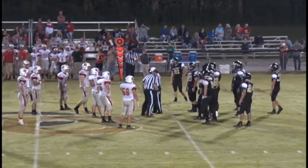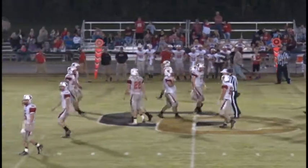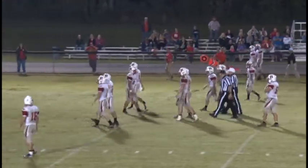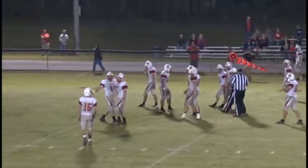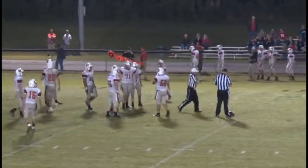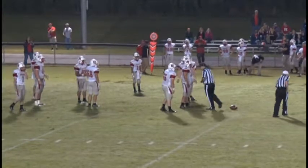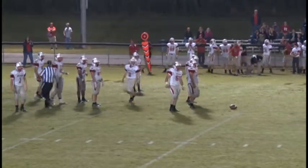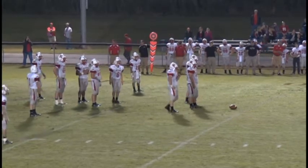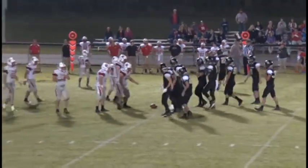I'm not really sure, again, what the call is, but now they're going to mark the ball off. I thought that they hadn't marked it off. So it's going to be marked off, and it's going to be into Red Bowling Springs territory. And I can't conjecture. I really have no idea what the actual penalty was. So it's going to be first down for Clay County at the 39-yard line. Opening drive of the second half here for Clay County.